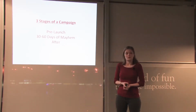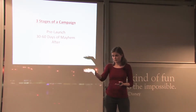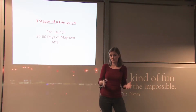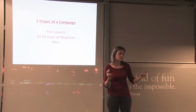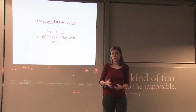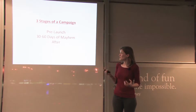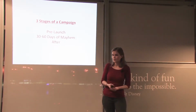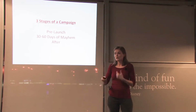But there are 3 stages of a campaign. We have a pre-launch, which is, if you are deciding to launch something in May, the pre-launch should happen 3 to 6 months before you launch. That will be the things you need to do to create buzz or awareness for your campaign prior to launching. On average I would recommend 3 months of really solid preparation, but I've seen people take up to 6 months or even longer to do some of the things I'll get into.